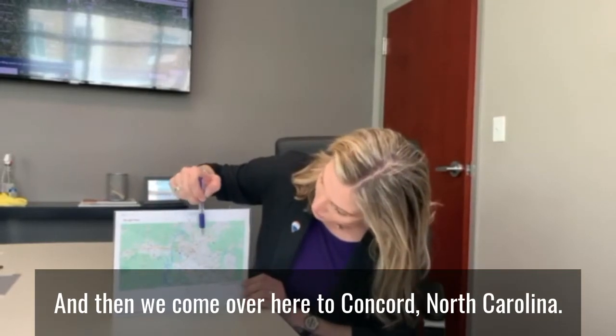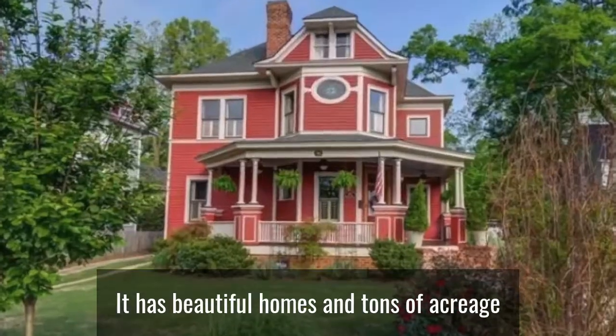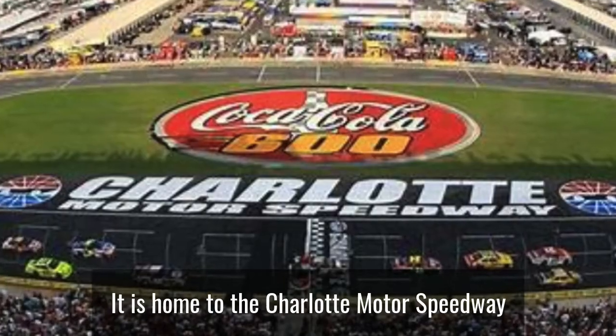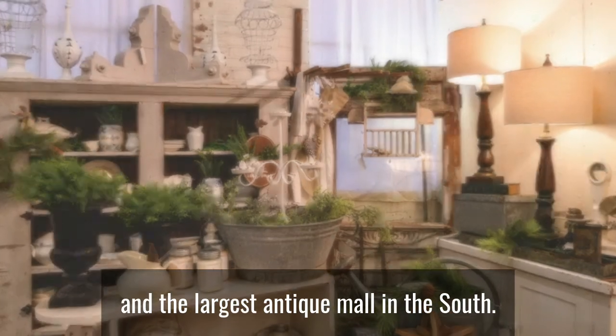Then we come over here to Concord, North Carolina. It is the largest city in Cabarrus County. It has beautiful homes, tons of acreage, and if you love to shop, you definitely need to check out the Concord Mills Outlet Mall. It is home to the Charlotte Motor Speedway and the largest antique mall in the South.